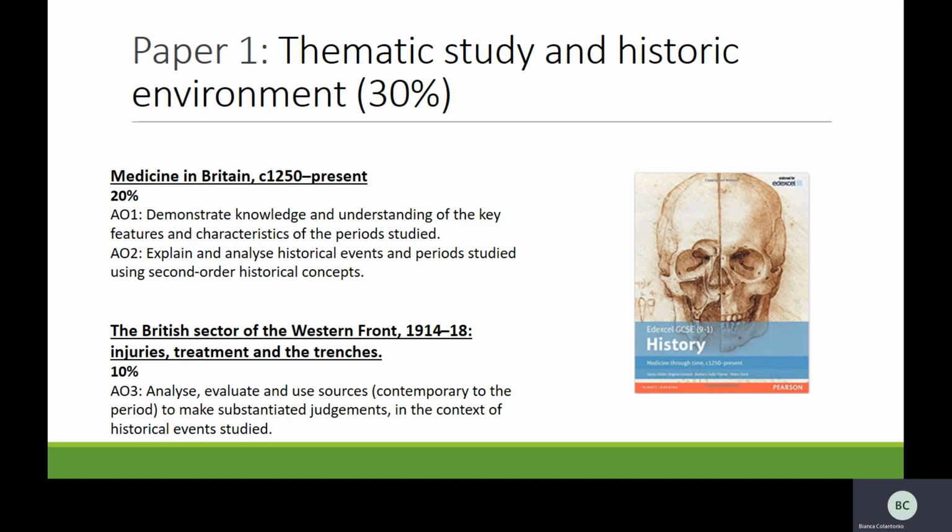Okay, paper 1, as I said before, is our thematic study and historic environment. So we look at AO1 and AO2 for medicine in Britain. So the knowledge and understanding, looking at the change and continuity of medicine over time. And then the British sector of the Western Front, we look at sources as well. So that's a lot of source work looking at medicine on the Western Front.